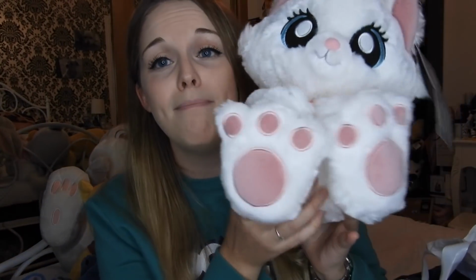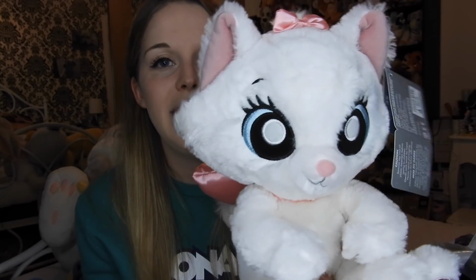The next plush that I knew 100% I wanted before I went out was this adorable Marie with massive feet. She's very cutesy, so I got very, very excited when I actually saw her. She was everywhere. She was in all the shops. She was in World of Disney, which is the massive, massive Disney store that's there.